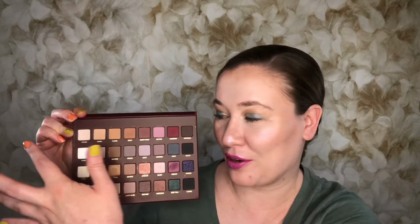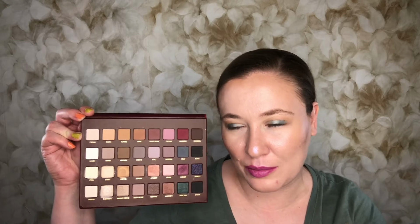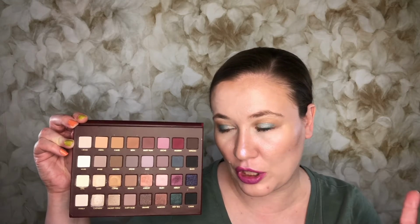All right, our last one is the Lorac Mega Pro. Oh my gosh, this is huge. 32 colors. You go from lights to darks across the board. Top 2 rows are mattes. Bottom 2 rows are like a shimmer. Sometimes they perform more like satins than shimmers though. So that's something to keep in mind.